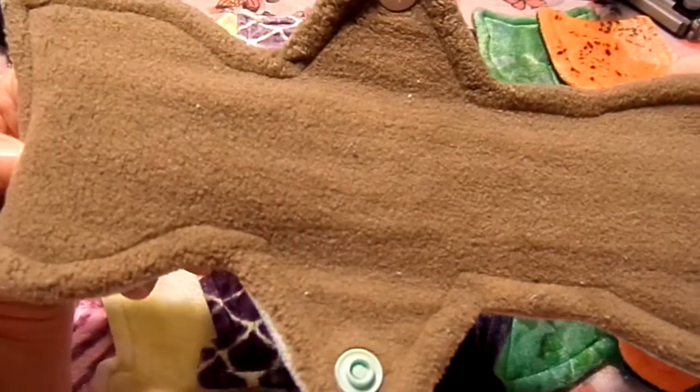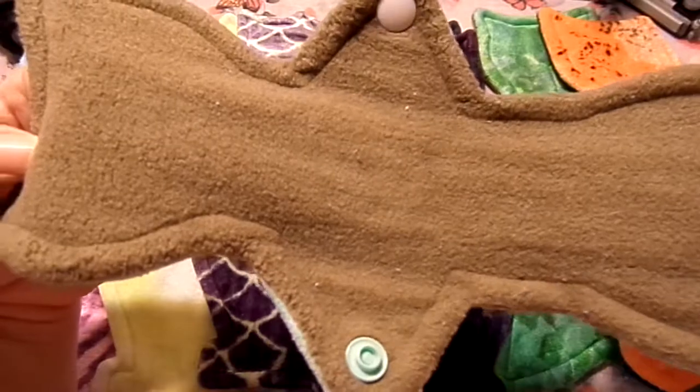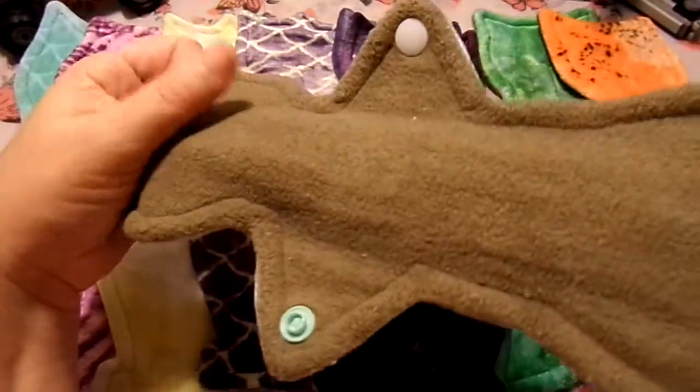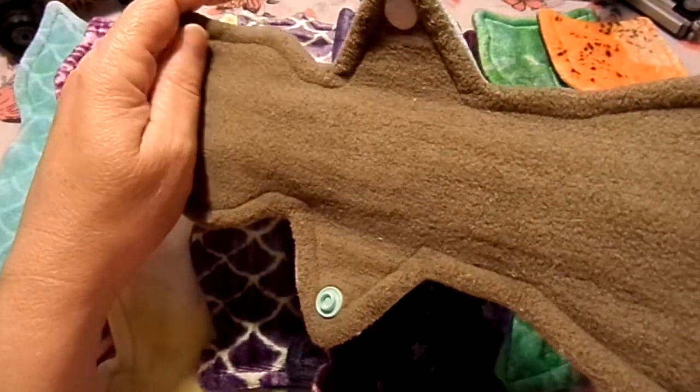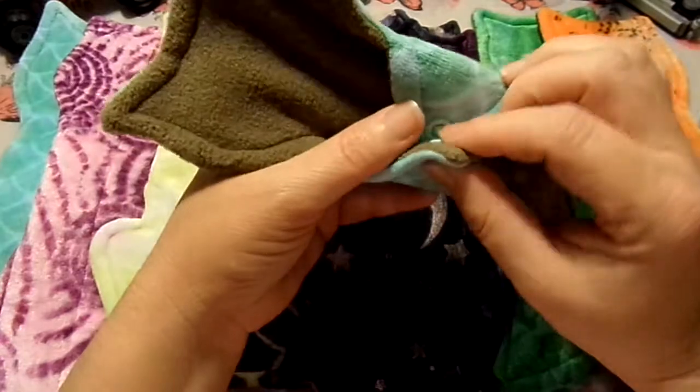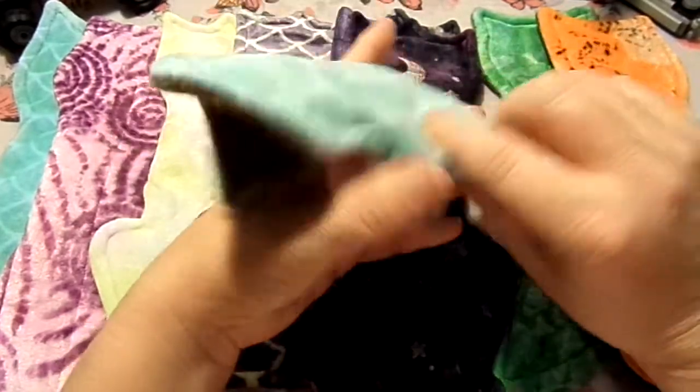The most uninteresting colour to back with, though. I'm not a particularly big fan of this colour at all. It's kind of a boring colour. But, you know, that's the backing anyway.